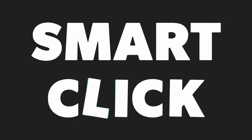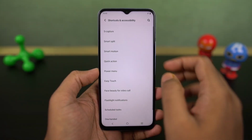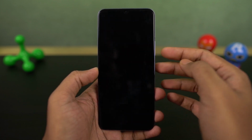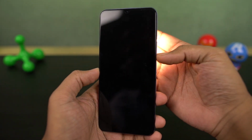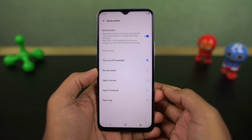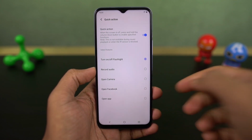Now going on next, we have a feature called Smart Click. It's a quick shortcut to allow you to perform some actions when you press and hold the volume down button when the display is turned off. From the settings page you can configure the action, but personally I like to use it for the flash. When the phone is locked, I can simply press and hold the volume down button to toggle the flash. By the way, it doesn't work if you're playing some music, and you can also press the power button to turn off the flash.